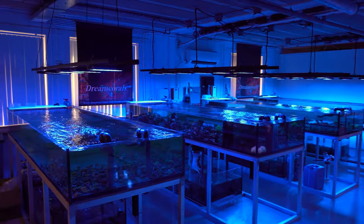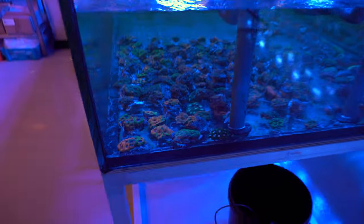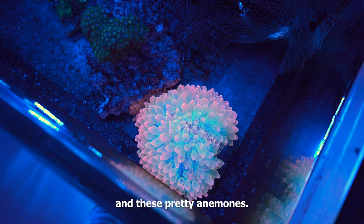The first tank I saw was their 3-meter long quarantine tank, which they use when they receive new imports and such. Right behind this aquarium was a similar system, stocked with mostly soft corals. There was a wide range of zoanthid colonies and these pretty anemones.